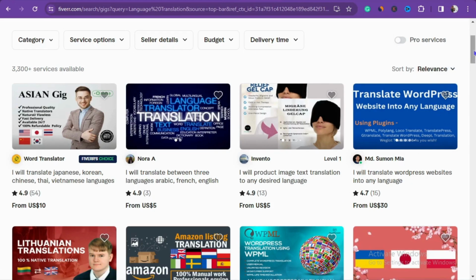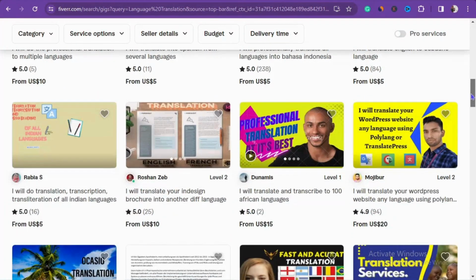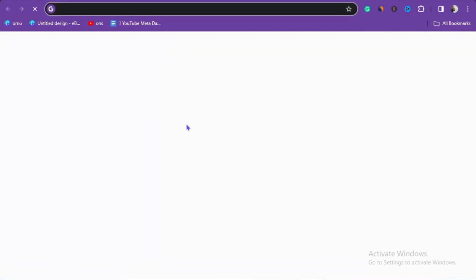There are several other gigs here. If I scroll down, you will see there are many people, like thousands of people on Fiverr, offering these services and making cool cash for themselves just by translating from one language to the other. And I'm going to show you a free website that you can use to translate between these languages and make some cool cash for yourself for free without having any skills, without having any prior knowledge in Fiverr freelancing. As you can see, this person is charging $10 and he has sold over 5 times. And the website I'm going to show you to use here is Google Translate.